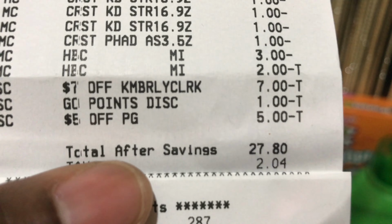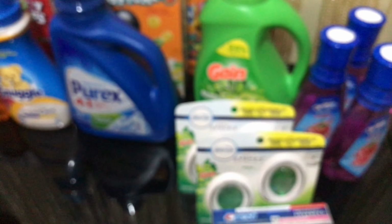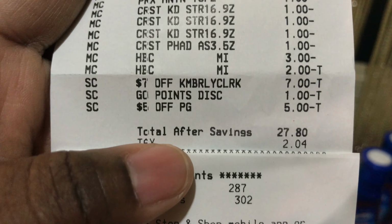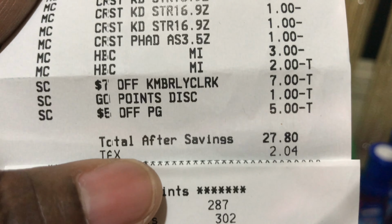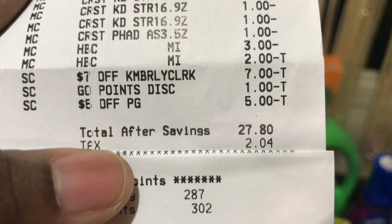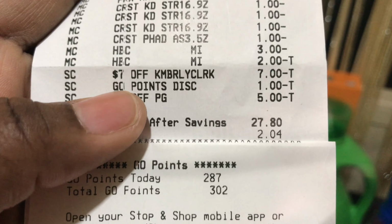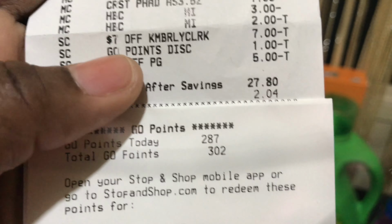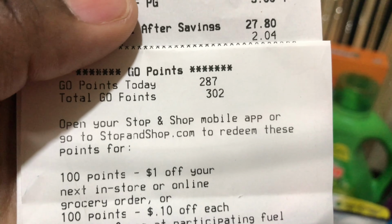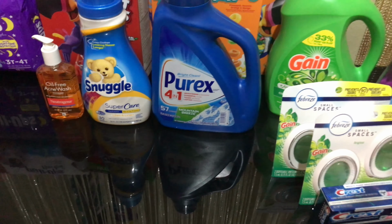I did use $1 in GoPoints, and then as you can see, instead of getting $5 when I spent 30, because I was well over $30 for this P&G promotion right here, I was almost $32, I only got $5 off of the 20, as you can see right there, because of the $5 coupon that he put in, which affected my spend deal, guys. And my subtotal then came to $27.80, super high. It should have been around $22.80. And I did earn my $2 in GoPoints, $2.87. So $1 was for the Purex and $1 was for the Snuggle, those Go Points.